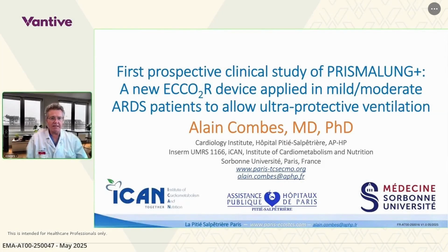Hello, I'm Alain Combe. I'm the head of the ICU department at La Pitié-Salpêtrière Hospital in Paris, France. And I have the great pleasure today to discuss with you the first results of a prospective clinical trial we did on ECCO2R in mild to moderate ARDS patients and to allow, with ECCO2R, ultra protective mechanical ventilation.